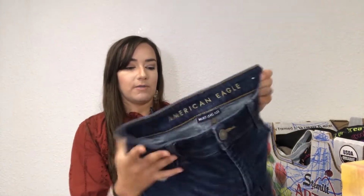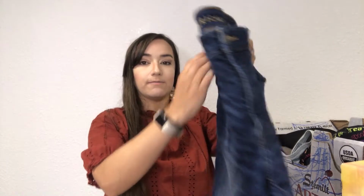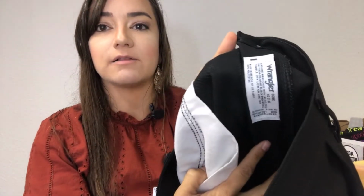These are American Eagle jeans. I believe these were, yes, these are men's. If you've watched any of my videos before, the men's American Eagle are one of my favorite. These are Wrangler. They're kind of a vintagey polyester pant, and that's what the tag looks like on those.